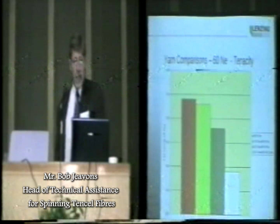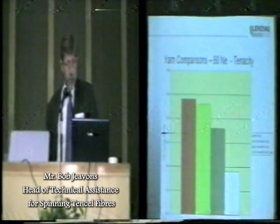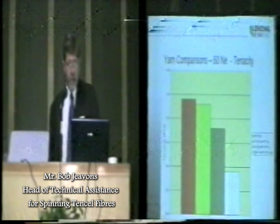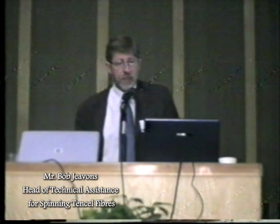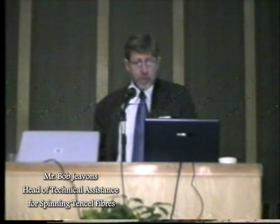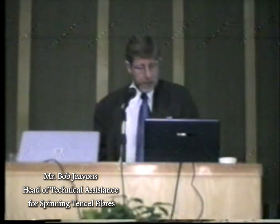And looking at tenacity here, we're seeing a slight reduction in tenacity with the Pima for these results in 60 Ne. But as you'll see later, when you blend Tencel with certain other cotton types, you can increase the tenacity of the yarn by blending.